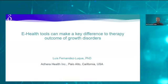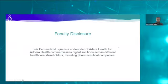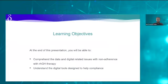Okay, I hope so. So today I'm going to give you an overview of how digital health can actually support growth hormone therapy. Let's start with the disclosures. So the idea for today is to help you to better understand how data and digital solutions can help in the context of growth hormone treatment, including supporting adherence, and also how we can develop and adapt those tools so that we actually help with the compliance to treatment.